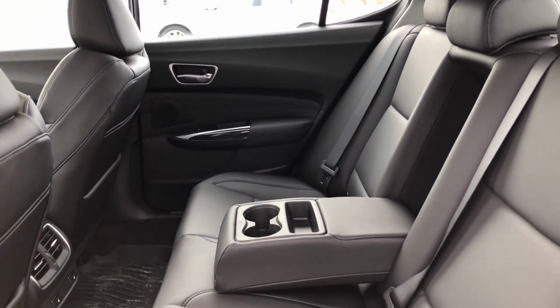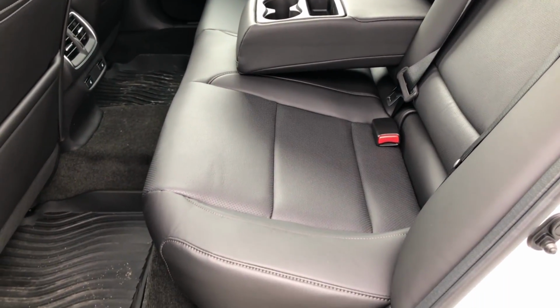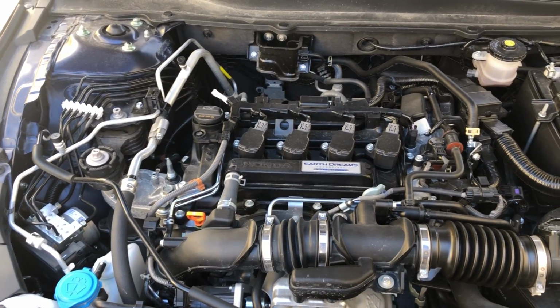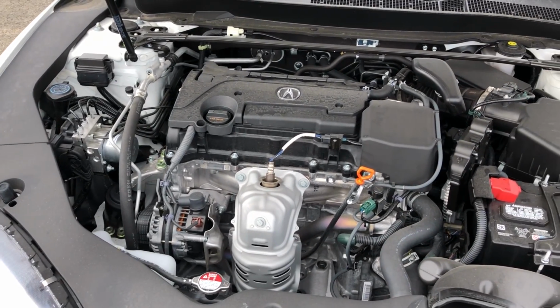But while you can get most of the tech found on the Accord in higher trims on the TLX, minus the heads-up display, it's the powertrain and mechanics that really make the TLX stand out over the Accord. So let's start with the Acura and see how it performs on the road.